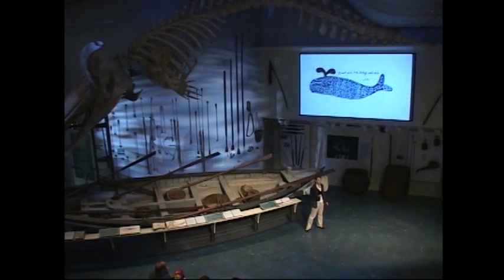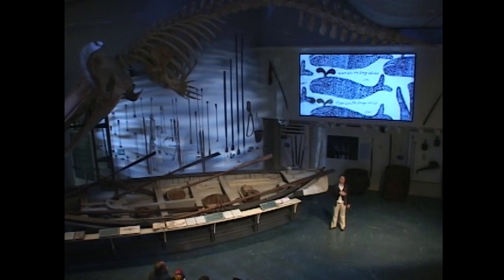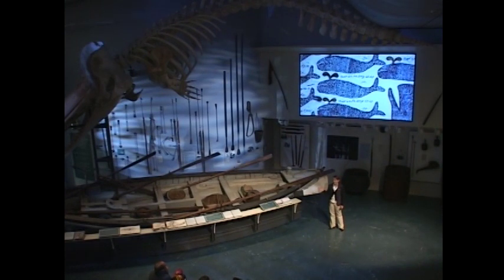So now you've caught and killed and processed your first whale. The whole thing, beginning to end, has taken probably 4 or 5 days.